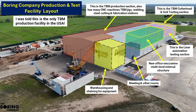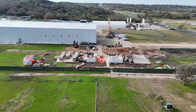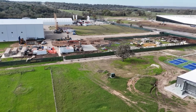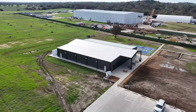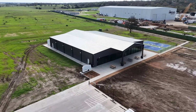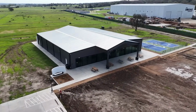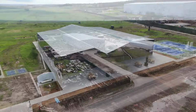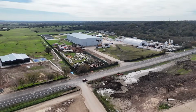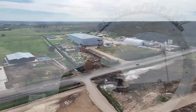So this is a vertical location with very tall shelving, and it is used for that purpose inside this facility. As we pull away from the main site for the Boring Company, I want to stop here shortly and give you a quick view of the Hyperloop Plaza Bodega. Again, I mentioned this is a community center open to the public and SpaceX employees and Boring Company employees as well. So, good overall view of the entire site.